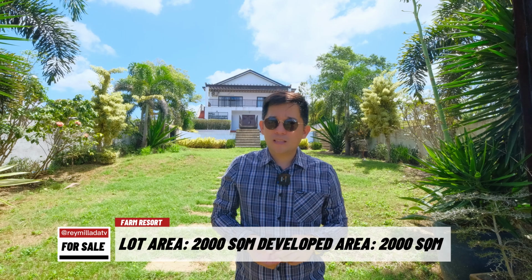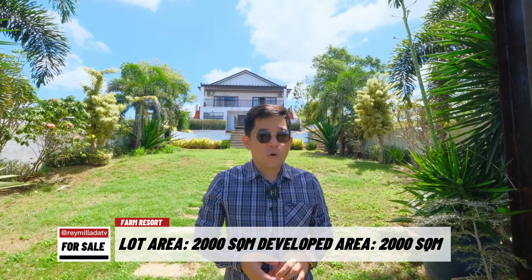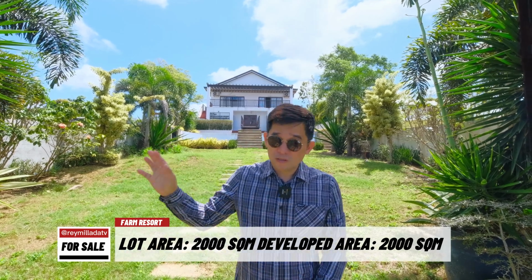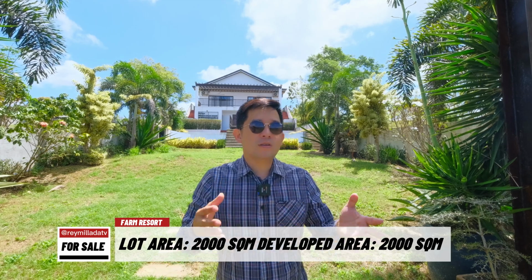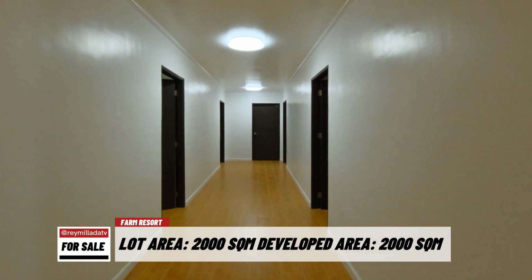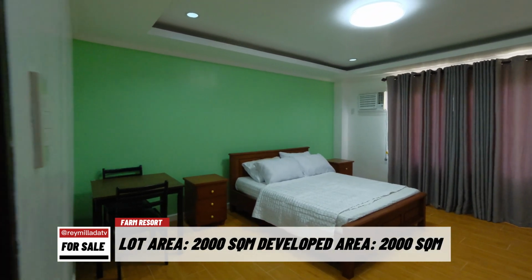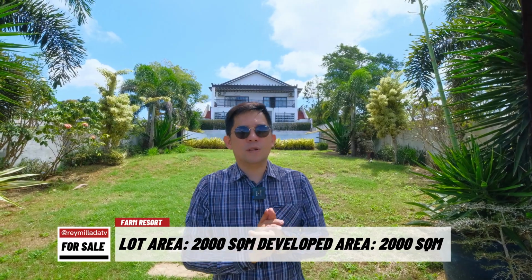So this property with a total lot area of 2,000 square meters and developed area around 1,000 plus square meters. So it has 4 bedrooms with each bathroom, 2 rooms on the second floor, the ground level, lounge area, your function area, fully furnished, fully fenced, sitting in a mountaintop. Of course, selling in the market for 35 million pesos. So if you are interested or anyone interested to buy this and check out this property, contact us on the numbers visible on the screen.